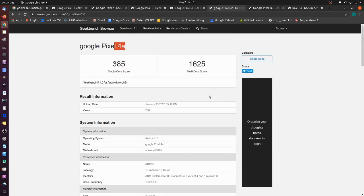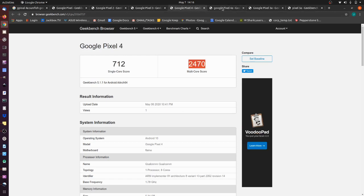The Geekbench scores do get leaked prior to release because someone with a Pixel phone, of which many people do actually have a pre-release, is just giving it a red hot go once they download the Geekbench app. So really interesting to see. I'm actually really pleasantly surprised by these results, what we're getting here. It's actually quite good indeed.